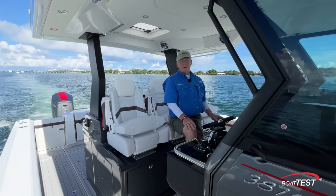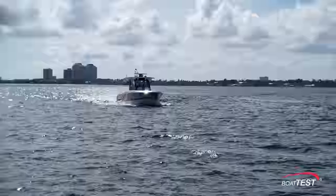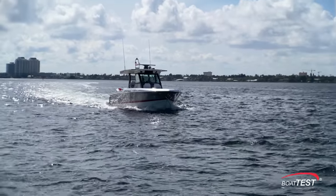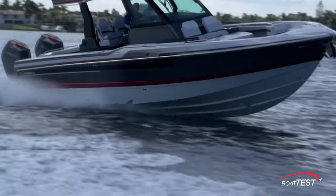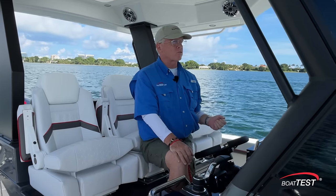There's an awful lot to like about the handling characteristics of a Formula, and this 387 CCS is no exception. It's just outstanding. It's a heavy boat, and she's built solidly, so any waves that you hit are going to be transferred through the whole boat rather than just one section of the boat. And it's not really a hit either. She just kind of penetrates those waves.